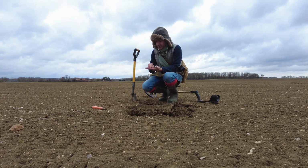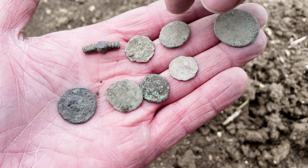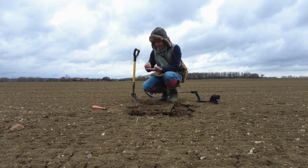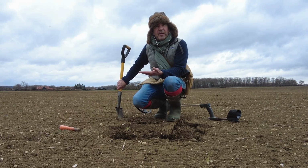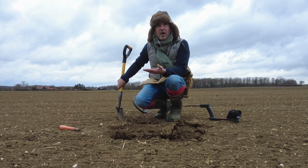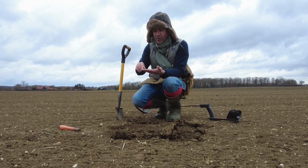That lovely good Crispus, and then 1, 2, 3, 4, 5 other little Roman coins. I mean, a couple of those might clean up. They look a bit on the grotty side, but you never know. I found the most beautiful coin the other day. Looked really, really grotty. Started cleaning it, came out absolutely beautifully, and it was Helena, the mother of Constantine. I might show you a photograph of it, but at first glance it looked like a proper horrible thing.